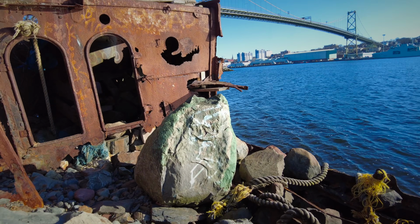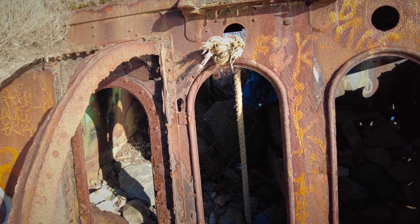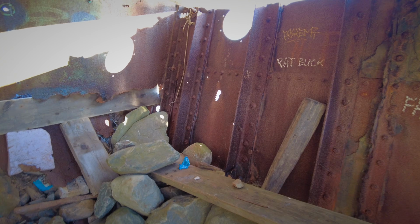The forecastle would have been the chain locker and storeroom. It was common for crew to bunk way up forward, but I think this compartment is too small for that. Going to take a quick look inside the forecastle.